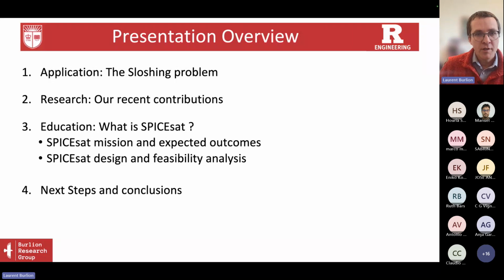This is an overview of the presentation. Today I'm going to discuss the sloshing problem, and our recent contributions with different collaborators in terms of sloshing control. Then I will speak about the education part. SpySat is the name of our nanosatellite project. I will discuss the mission, the design, and the feasibility. This mission is particularly control-oriented because the aim of the scientific payload is really to work on control solutions and to test them, contrary to many nanosatellites, which have a scientific payload that is most of the time an instrument. The particularity of this mission is that we really designed it to test some control solutions. Then I will speak about the next steps and conclusions, and I will try to open the topic and our benchmark to the control community.